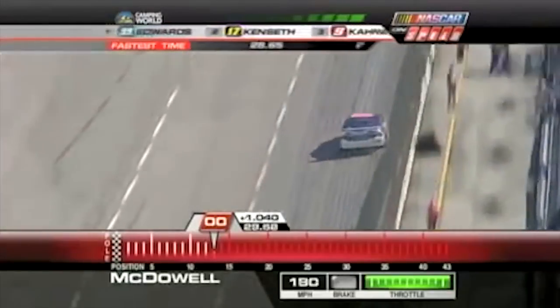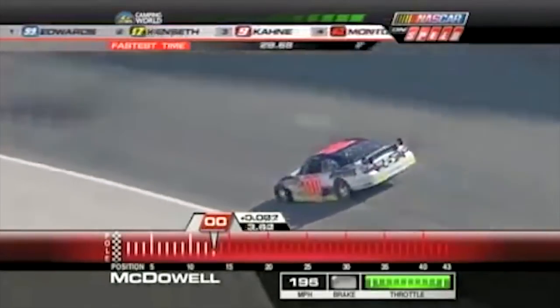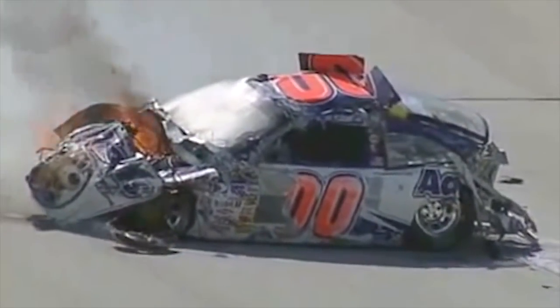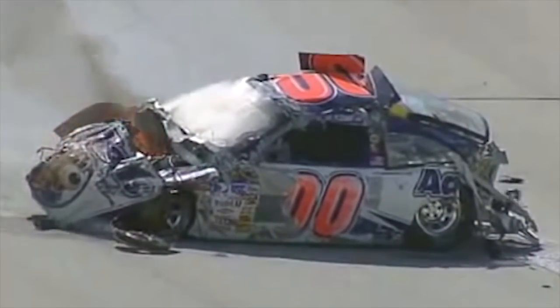There was some talk of whether the team could switch points. Whoa, guys, whoa. Oh, no. Oh, my gosh. I have never seen anything like that in my life. He hit that wall a ton. Oh, my gosh. Michael's moving around in the car.